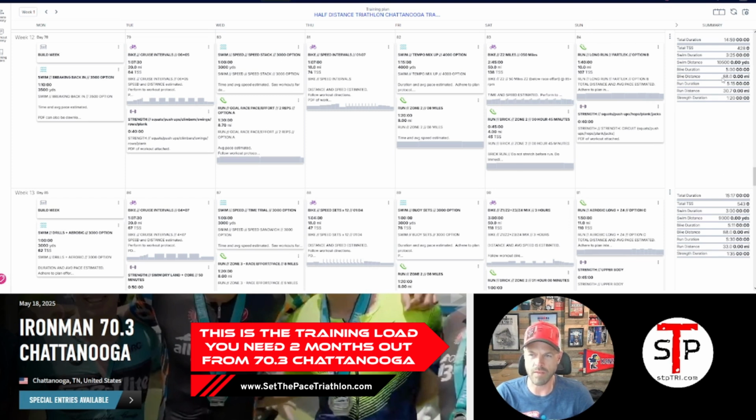88 miles, it worked out conveniently that they're the same mileage. Swim distance, 10,000 yards, 9,000 meters. You can use them for either type of workout if you've got a meter pool or yard pool. Run distance, you're looking at about 31 miles, 33 miles. That's where you should be for weekly totals. So that gives you an idea of where your time should be spent. Are you looking at volume, or looking at intensity, that type of thing.